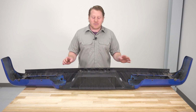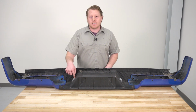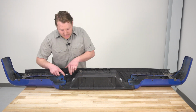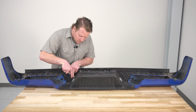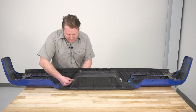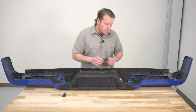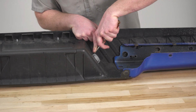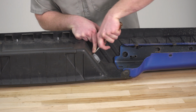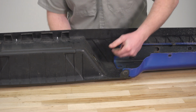So now that we have our factory bumper off, it's time to switch over some of the pieces. We're going to begin by removing the license plate light housings. To do that, we're just going to press in on the one side. And then we'll push it out and pull it all the way out. We're going to do the same thing for the other side. We're just going to push in on this top tab. It's going to poke through, then we're going to push it all the way through and just pull it out of the plastic.